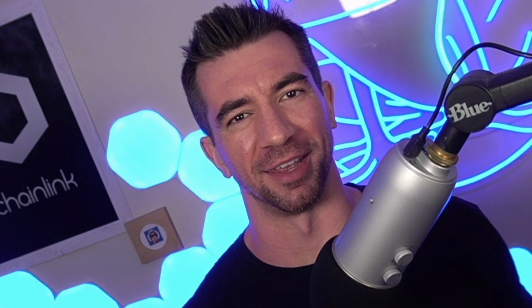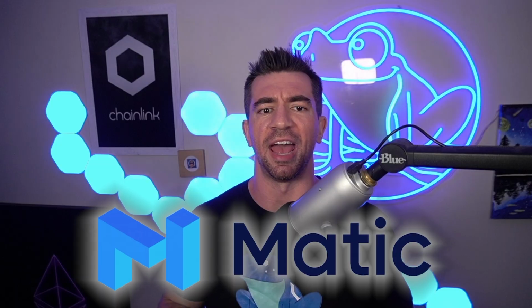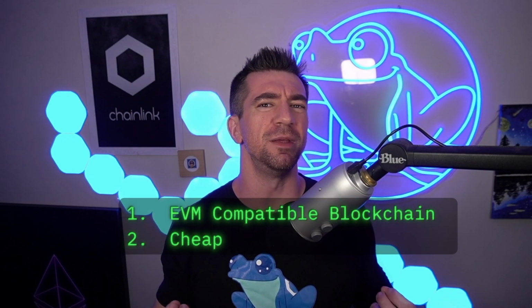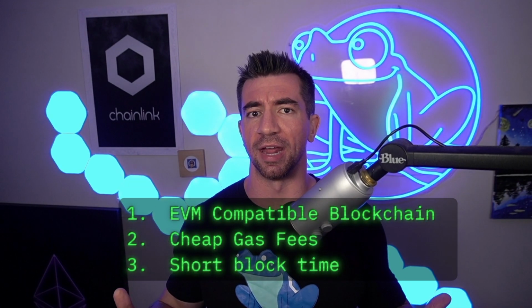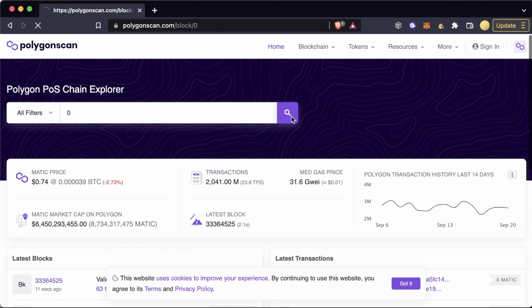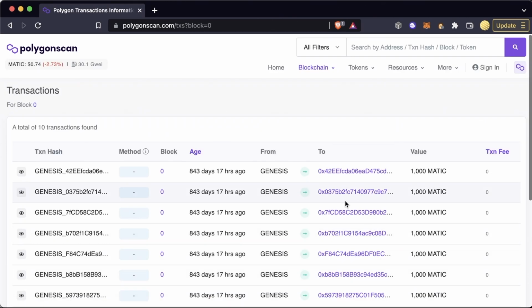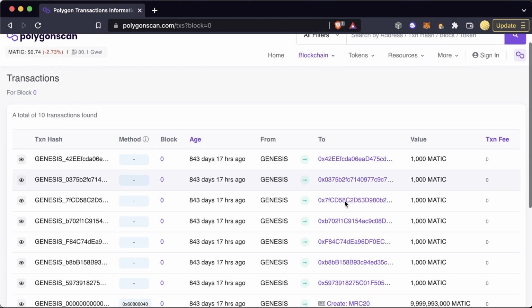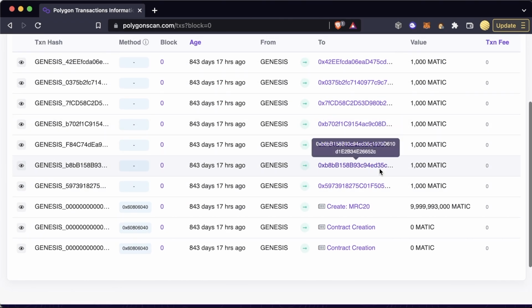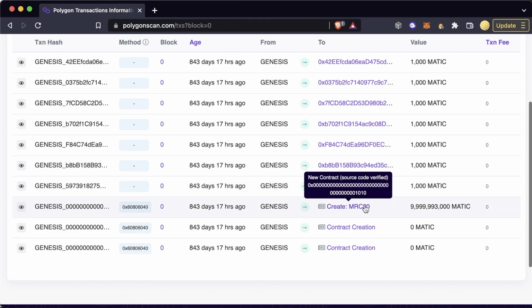So let's get froggy. On May 31st, 2020, the Matic blockchain went live, and eventually would be branded as the Polygon chain. Polygon is an EVM-compatible blockchain known for its cheap gas fees, short block times, and as of recent, it has been entering into ZK technology. Now, if you go to block 0, the absolute first block in the blockchain, you'll see 10 transactions in the Genesis block. And in one of these transactions, they created a contract called the MRC20 contract.